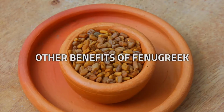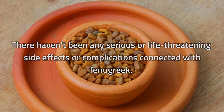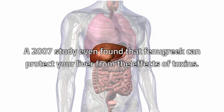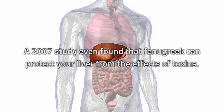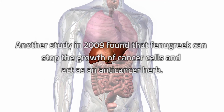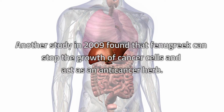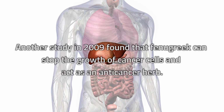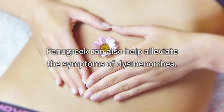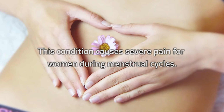Other benefits of fenugreek. There haven't been any serious or life-threatening side effects or complications connected with fenugreek. A 2007 study even found that fenugreek can protect your liver from the effects of toxins. Another study in 2009 found that fenugreek can stop the growth of cancer cells and act as an anti-cancer herb. Fenugreek can also help alleviate the symptoms of dysmenorrhea. This condition causes severe pain for women during menstrual cycles.